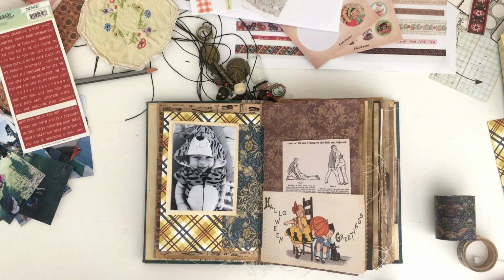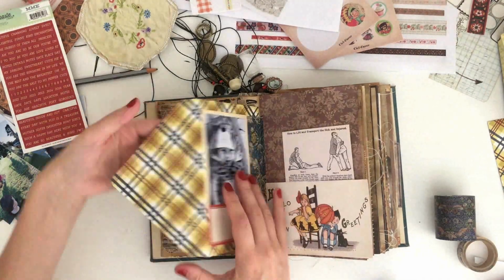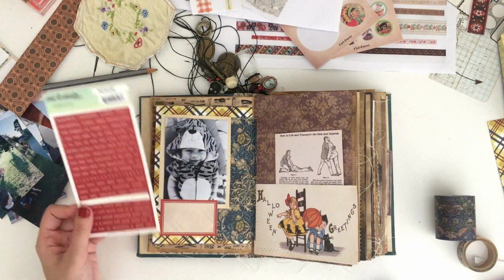And after I put all these pages together, I do my journaling all in one go. So I'm just making sure that I'm leaving places for me to write on, and I'll do that at the end off camera.